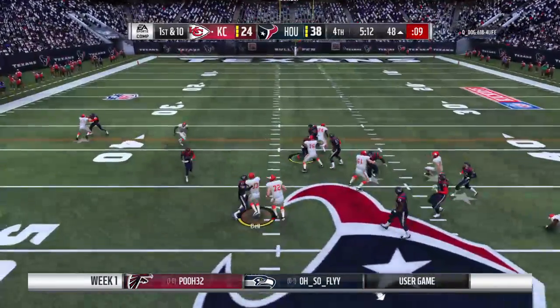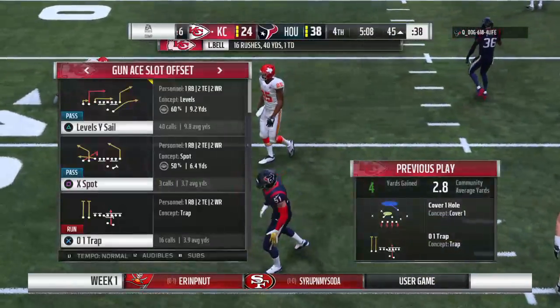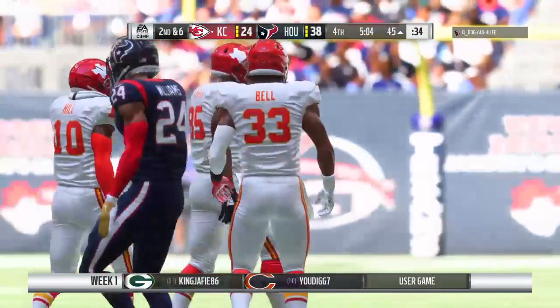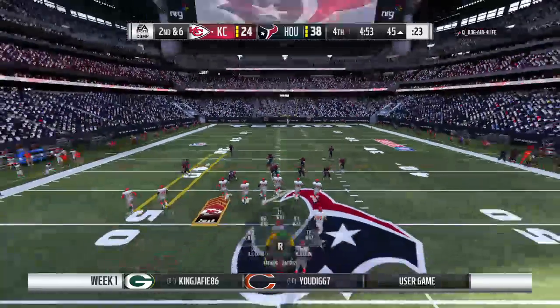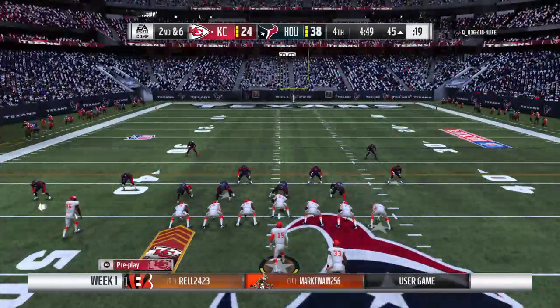They'll run it now out of the gun. And he goes across midfield and down into Houston territory. It's a pickup of 4, and it'll bring up second down. I call that play a success. A nice inside run sets up a very manageable second down. A very solid gain on that play.